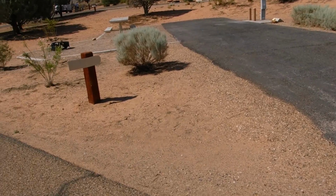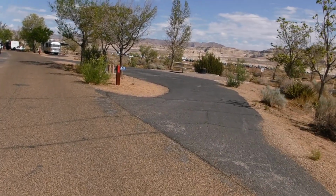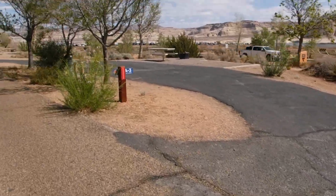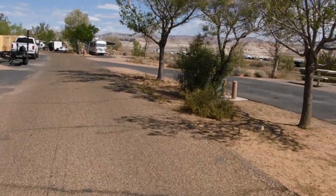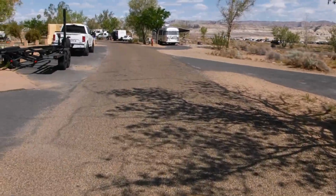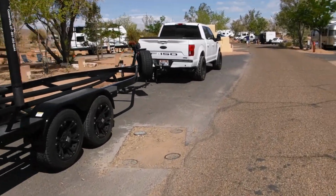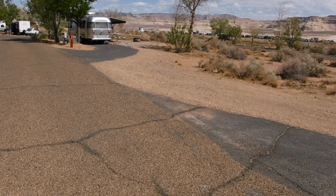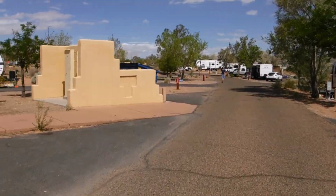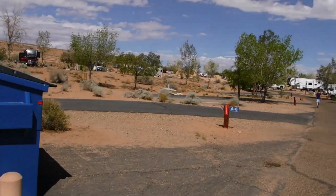But these are nice big sites. These are bigger than Tombstone. Nice big sites. They're not worried about trying to smash everybody in here and make money. Not that Tombstone was doing that, because they had a lot of room, but most private campgrounds are like that, especially your RV resorts. And then you have some extra parking here that this guy did, and another pull through. And most of your interiors are all back in.